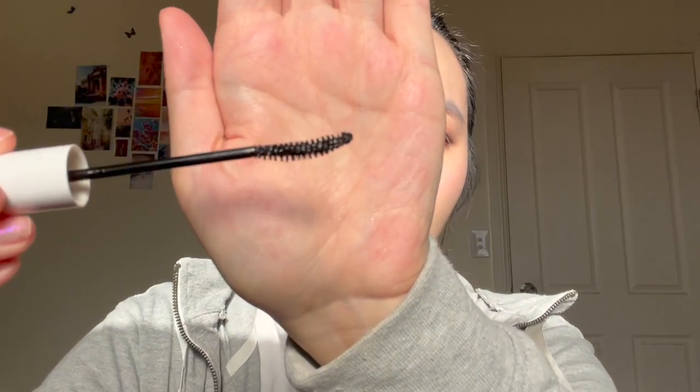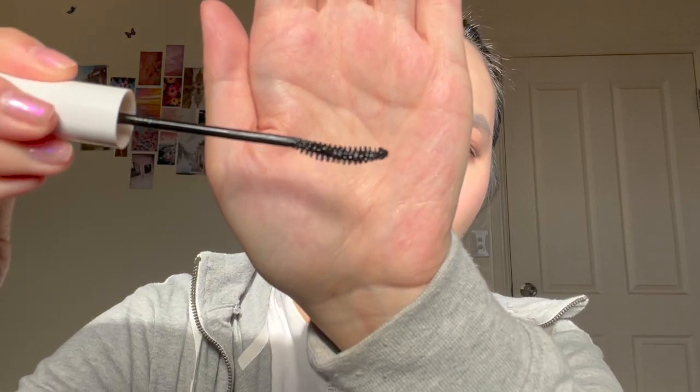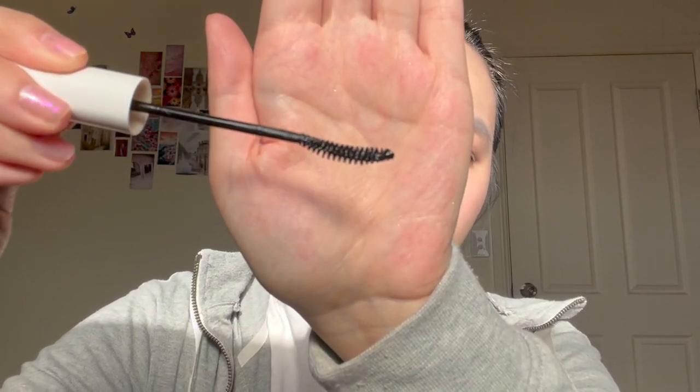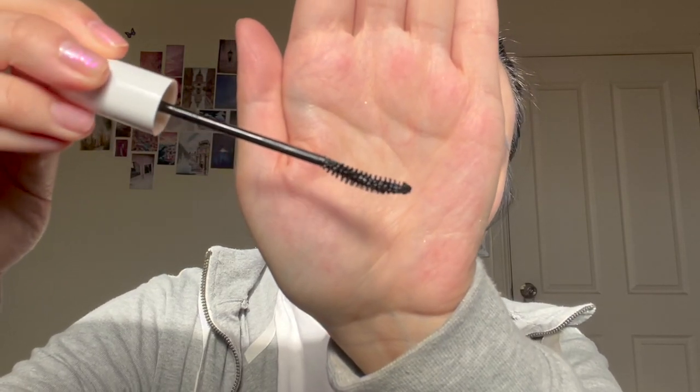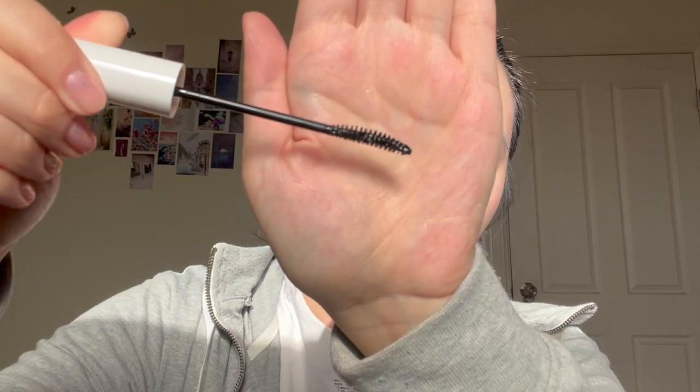And yeah, let's try it on our eyes. So this is what the mascara looks like. You have a slight bend and dip inside the applicator. It is very, very short bristle, which is awesome for short, stubby lashes like mine. And I think there are also some fibers in it. I'm not too sure, if I'm being honest. But hey, let's just give it a go.